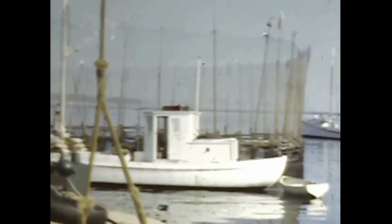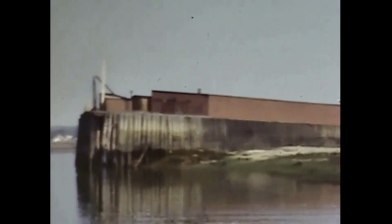Aren't these good, just to show how it used to be done? Well, it must have been a good bunch of fish, a lot of boats around. Oh, and there's the old lighthouse at the entrance to the harbor.